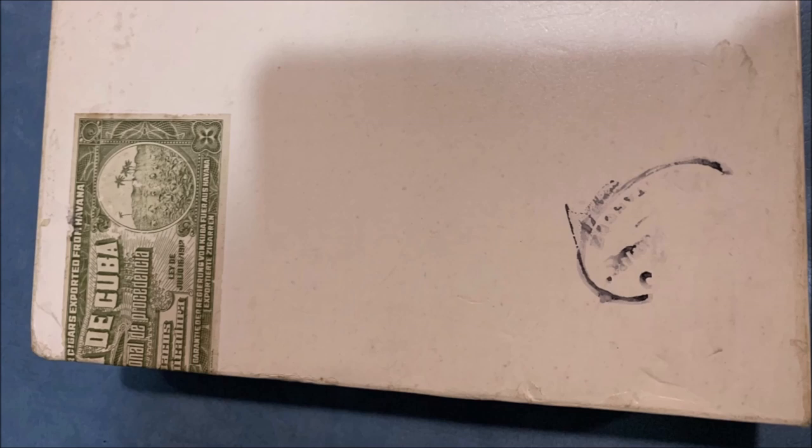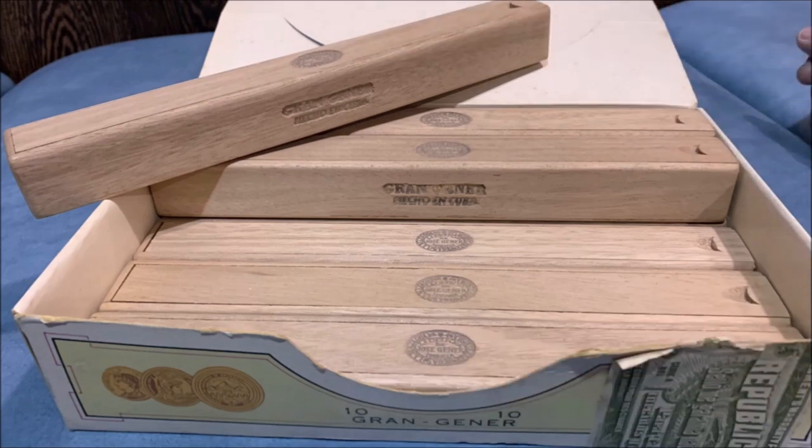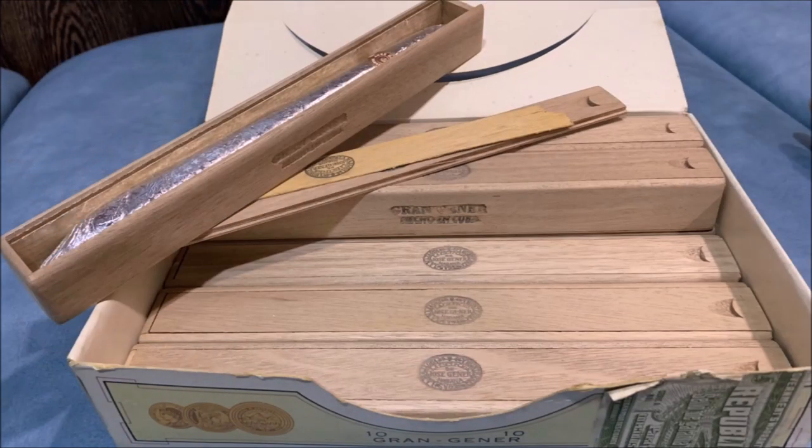So one thing to note on this brand, it was basically established in the 1850s, over a decade before Hoya de Monterey, but still considered the sister brand to Hoya de Monterey. Another thing to note is that this was a pretty powerful, no-nonsense brand. If you read the MRN book, there's one of the cigars in here that's considered one of the most powerful Cuban cigars that was ever released, according to the MRN book.